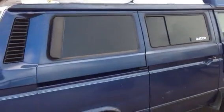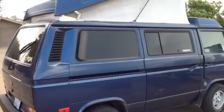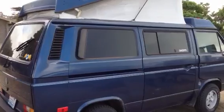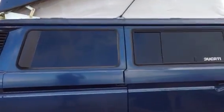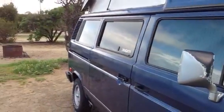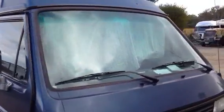So right here you can see I did the 5% limo tint, what they call limo tint, in the back, and it's extremely dark. Right now, as you walk around the van, you can't see any apparent activity going on. I mean, if there was somebody in there, you wouldn't be able to see it, especially when the reflection's on there. Now, if you look to the front, there's no tint here.